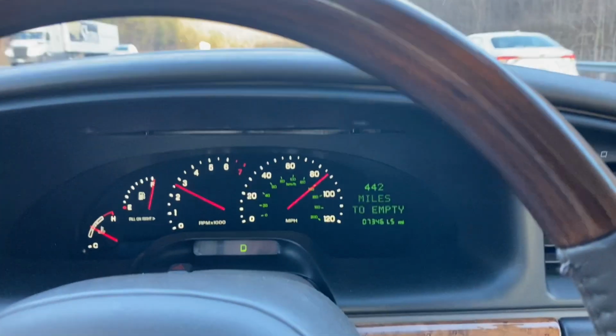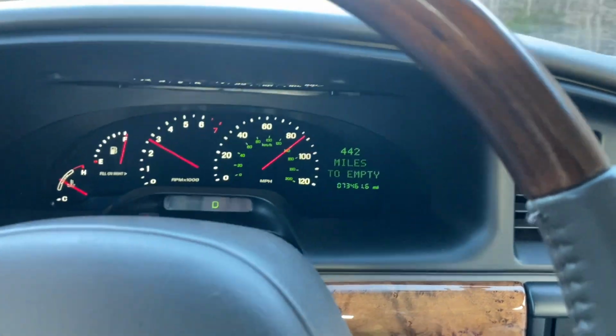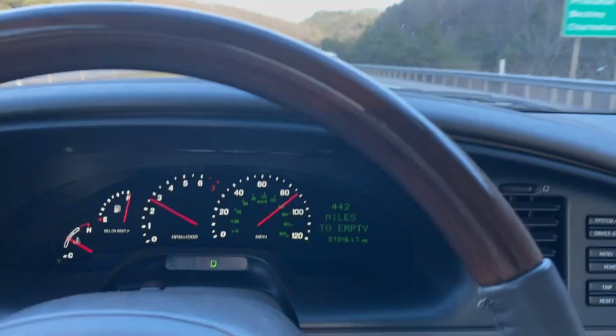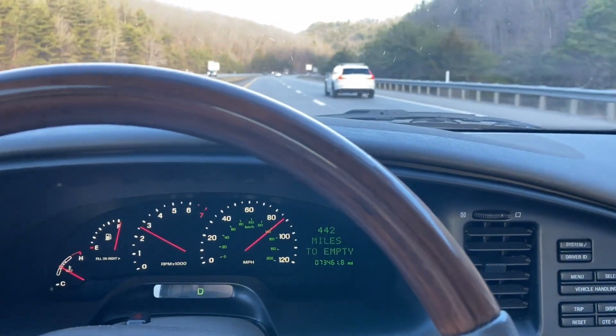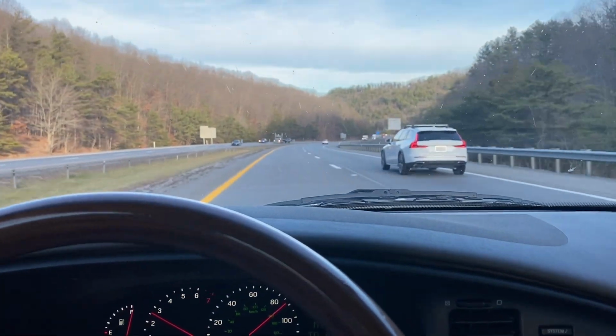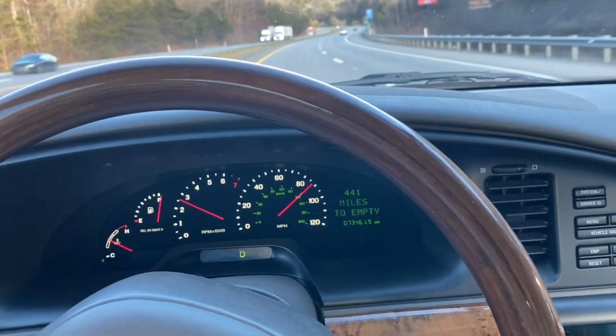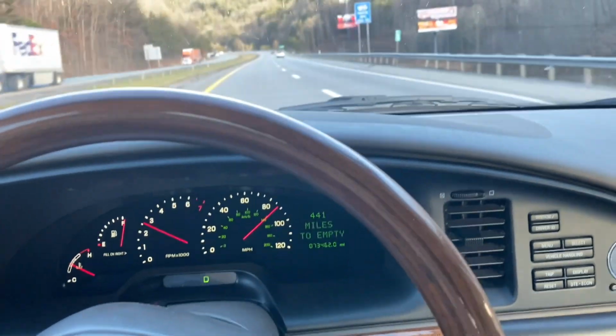Car's doing good, just topped it off again, got gas, filled the car up. Yeah, so that should pretty much get us home, at least very close. I'll probably do one more fill up, but yeah, we're gonna do this in one day. So so far so good. The car is doing great. So here we go.